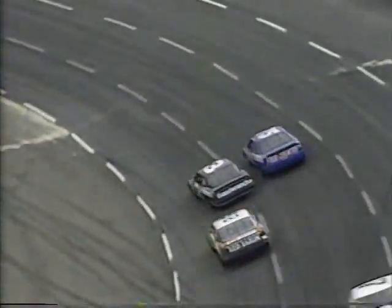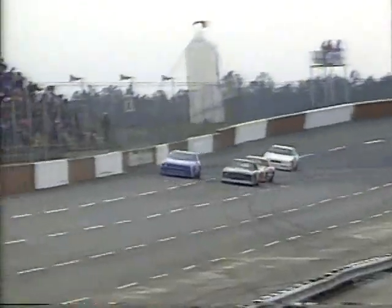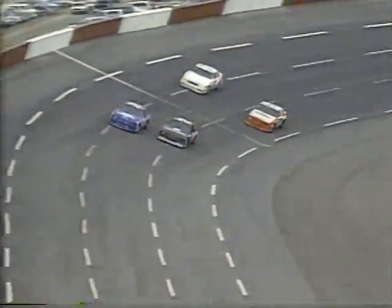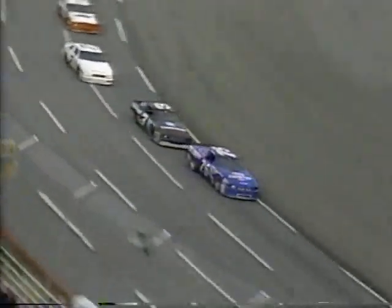Neither one will give up. Earnhardt so persistent. Just a tremendous battle for the lead. Now Earnhardt pulls ahead by about a half a car length, but Rick Wilson comes right back. And look at the white car on the outside of the racetrack. Harry Gant has moved into 3rd position, and not only that, he is in a position to challenge for the lead. It's been a great day for Harry Gant. Despite the fact that he lost a lap earlier, he is right up there in the thick of things.